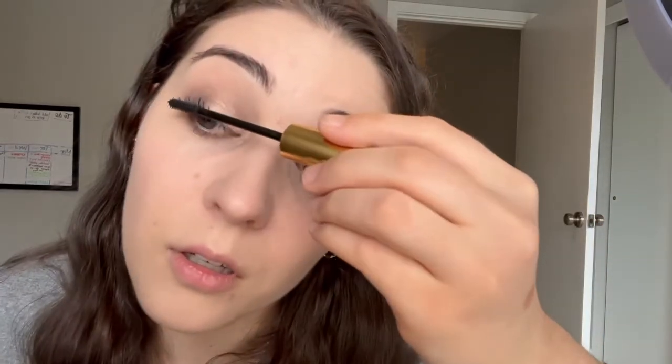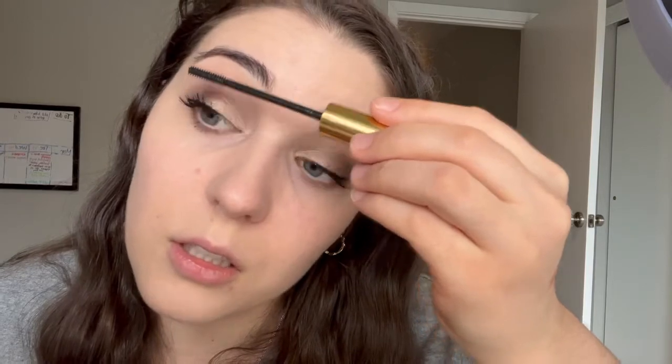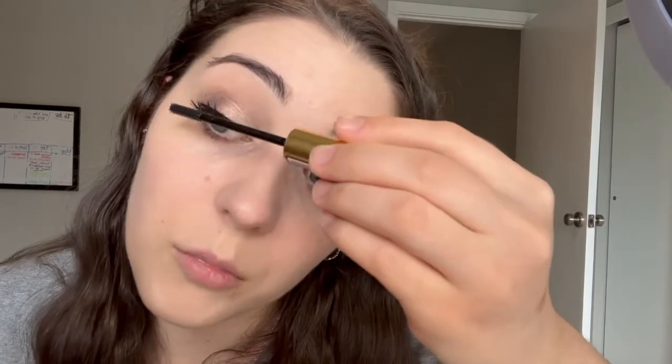It's definitely not volumizing at all. So that claim, long lasting volume, is completely false. It is not volumizing at all. As you can see, it's lengthening for sure. The lashes are really spread out. But compared to this, where there is volume from the Rare Beauty one, yeah, maybe if I keep layering it, actually, let's see. This is coat number 3 now.